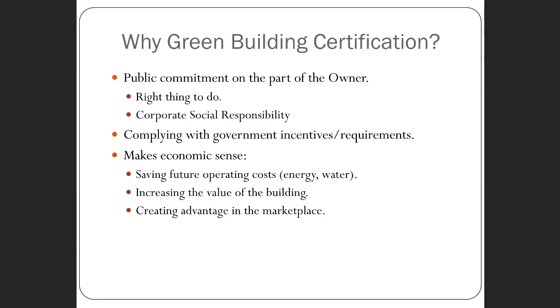A commercial real estate company can say, hey, Mr. or Ms., I know you're looking to lease space. Why don't you lease space in this building? Because it's a LEED Platinum building. It's a great place for you to rent space, to lease, because it's a great building, right? You're creating advantage in the marketplace. So those are some of the reasons why building owners would pursue building certification.